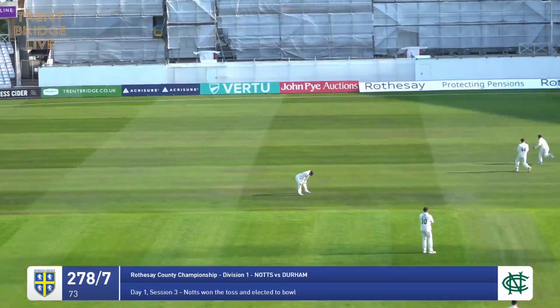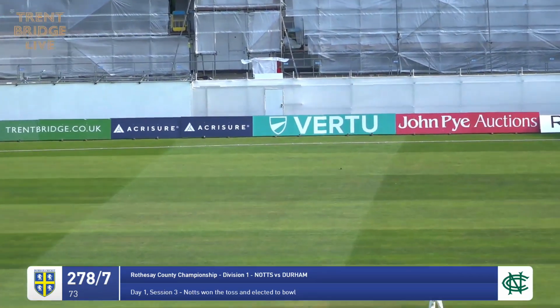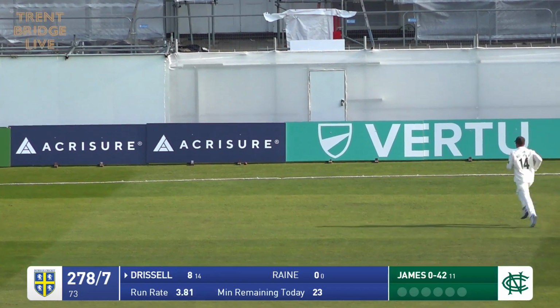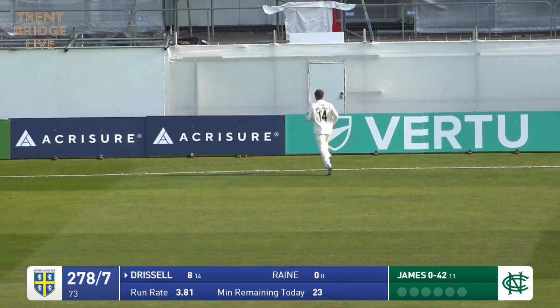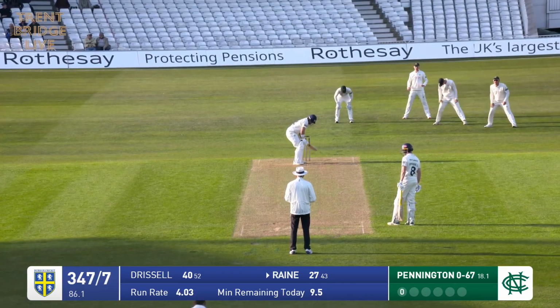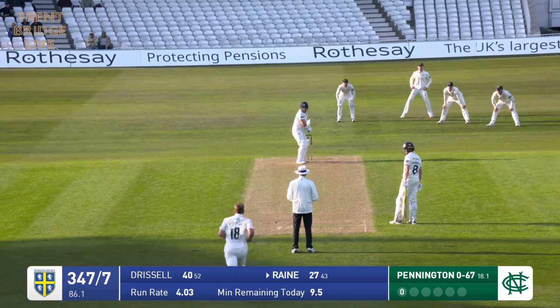This one's tentatively sort of dabbled with outside off stump, but he's got enough on it, and it has gone where Drissell tried to play that, maybe a little closer to second slip than he'd have liked. Tom Clark of Sussex is 139 not out in that one.